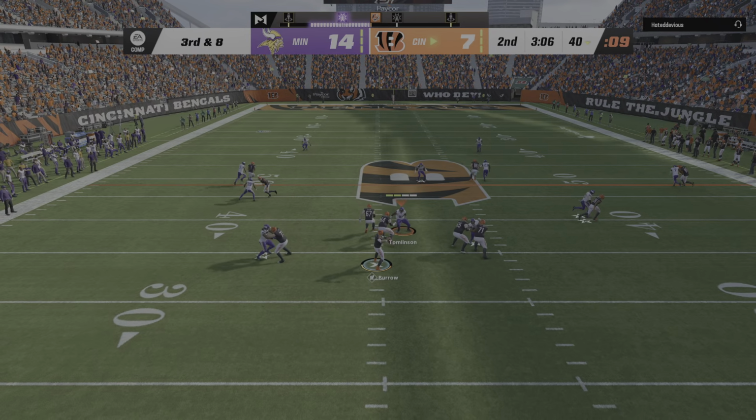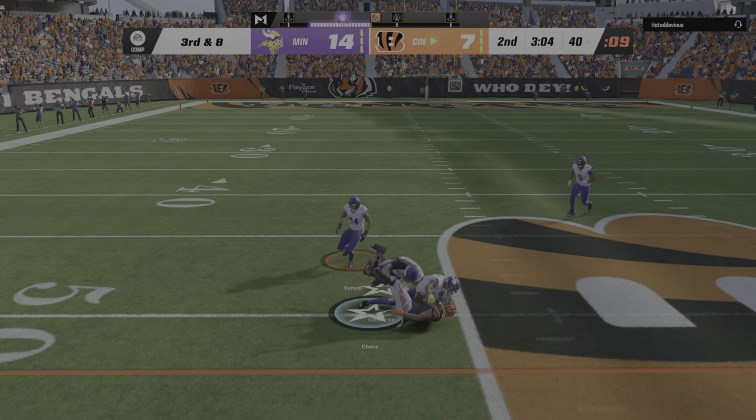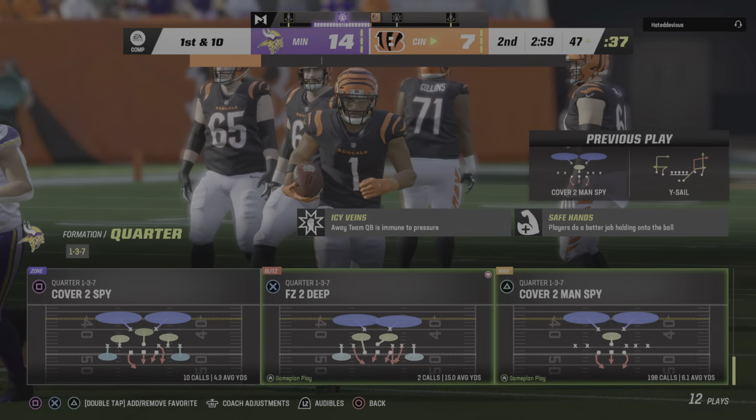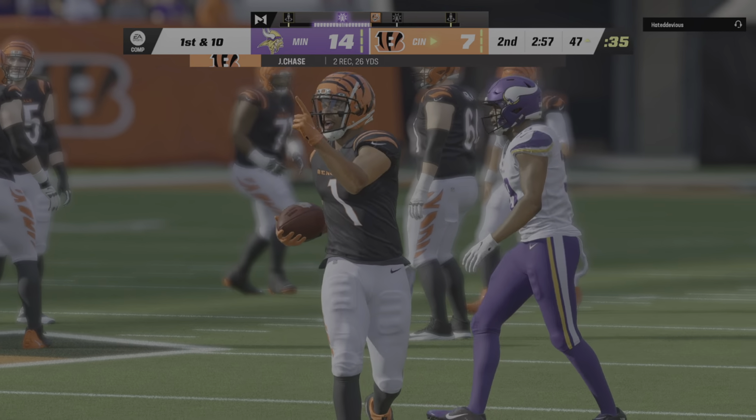On 3rd down, Burrow. Got a man. It's Chase. He completes it. And he is going to have a Bengals first down as they're able to get the 3rd down conversion.